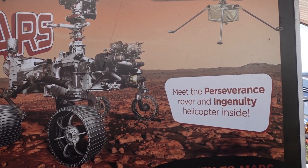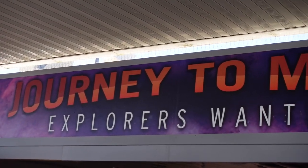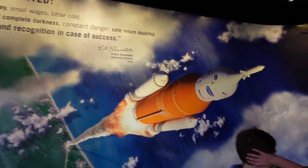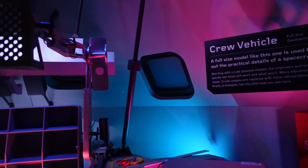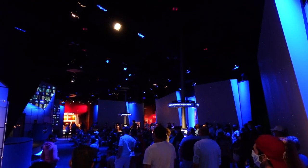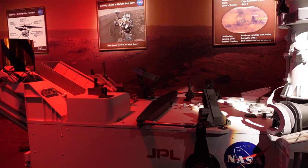All right, up next, we're gonna travel to Mars. The Mars mission team needs you. Here we go. Whoa. Career in space exploration. Plans are underway. These are some replicas of some of the rovers currently on the planet Mars right now. Hopefully we can get humans there soon.